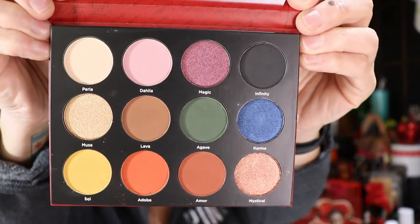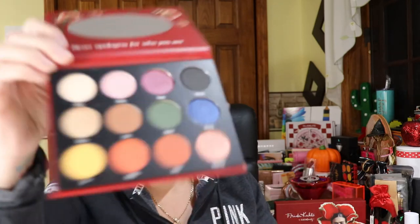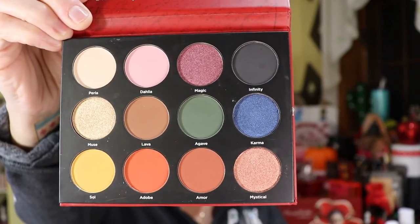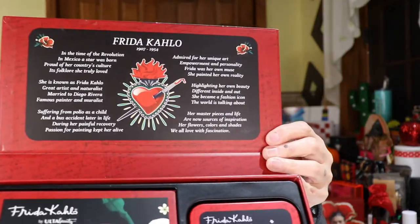So anyways, that is what the colors look like. They're very pretty. And as much as I really don't care for Ulta, I like this packaging. And I just like it. So again, that is the palette. Those are the colors. That's the front of the palette. And that is the back of the palette. And it comes in this beautiful box. And that's what I'll be giving away. So it tells a little story here quickly, and that's how the items come packaged. It's a nice box.